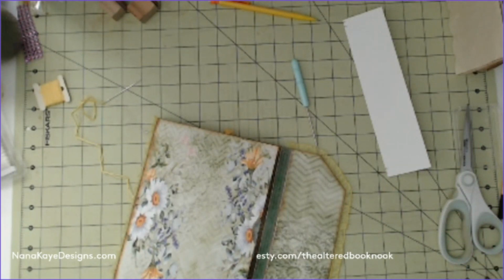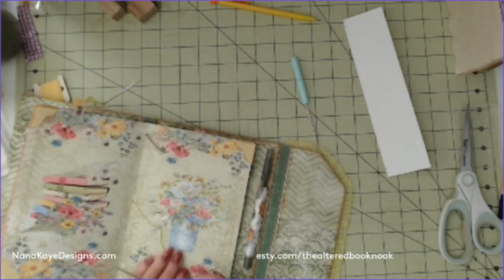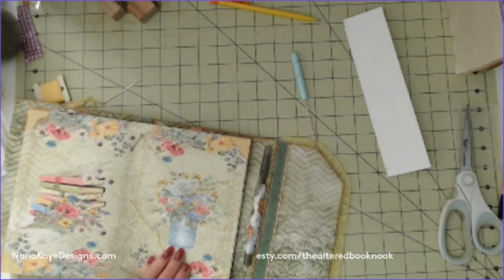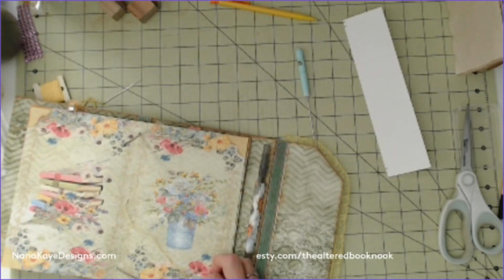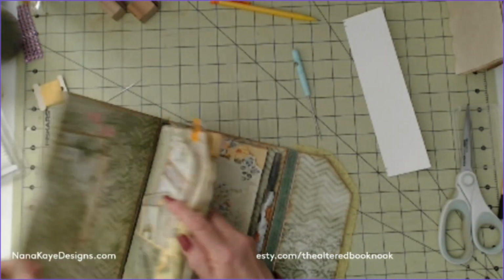I'm going to get another clip, if I can find one. I've got 2 here. Let me find me another clip. That's not good, that I don't know where my clips are. Well, you know what? We've already got these in place, so I'm not worried about it. I'm going to pull this clip right here because I need a clip. And I'm going to clip my thread to my book so that it won't come beyond that little space right there. I want that to stay.